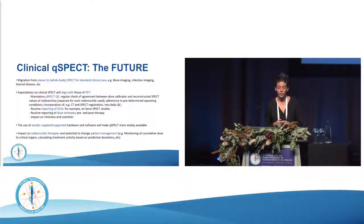In terms of the future of clinical quantitative SPECT, I think we will see a migration for some studies from planar 2D imaging over to 3D quantitative SPECT, for example, in bone imaging, perhaps infection imaging. We might see clinicians reporting SUVs as a standard, for example. I think the expectations we have will start aligning much more with the expectations we currently have for PET. We'll have mandatory SPECT quality control, maintaining that agreement between the scanner measures and the dose calibrator measures. Also, as I said, routine reporting of SUVs, routine reporting of dose to certain lesions or certain organs at risk following therapy, and also dosimetry planning, particularly in the theranostic phases.